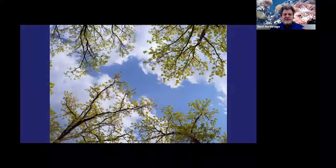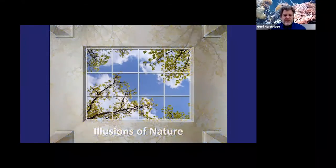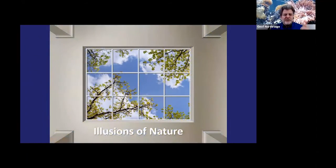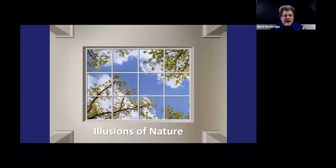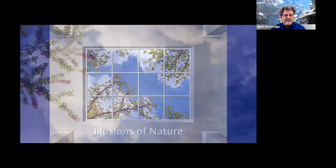In similar fashion, when we create visual stimuli in enclosed interiors with the proper spatial frame reference, and again, that's a design element that's unique to illusions of nature and not found in standard decorative photography, we are able to reestablish a neural connection to our past experiences of looking up at the sky.